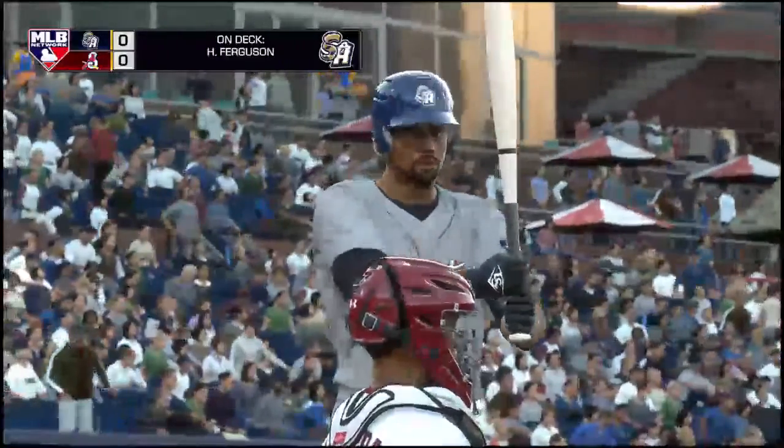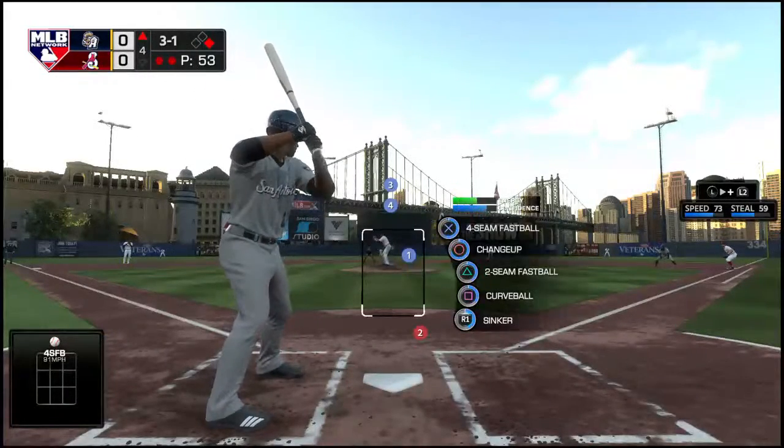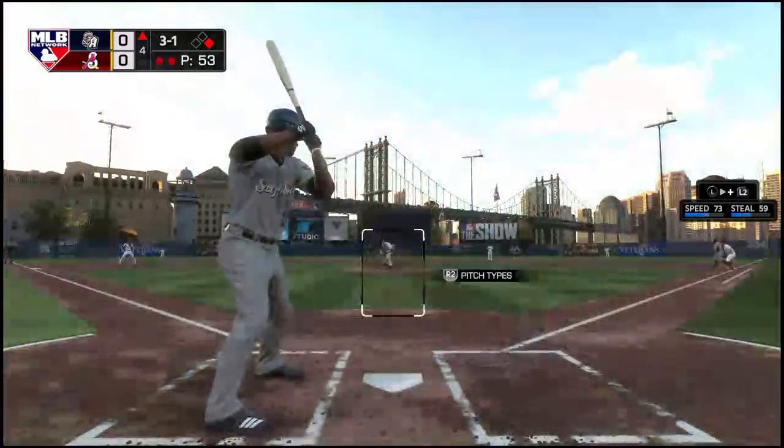I know this team has been struggling offensively, but here's a perfect situation with a 3-1 count. You have a chance to do some damage. You know you're getting a guaranteed fastball. Here's a look over to first. Don't want to forget about him.